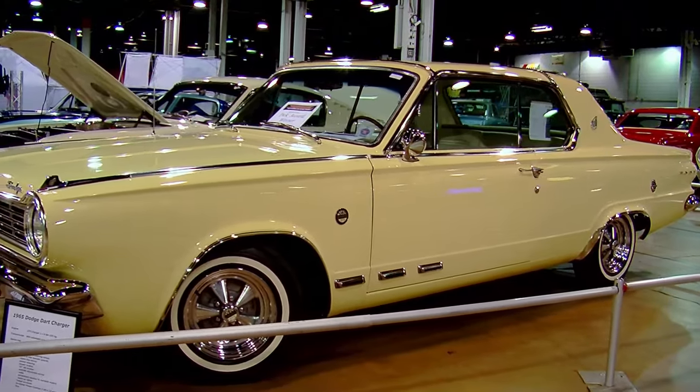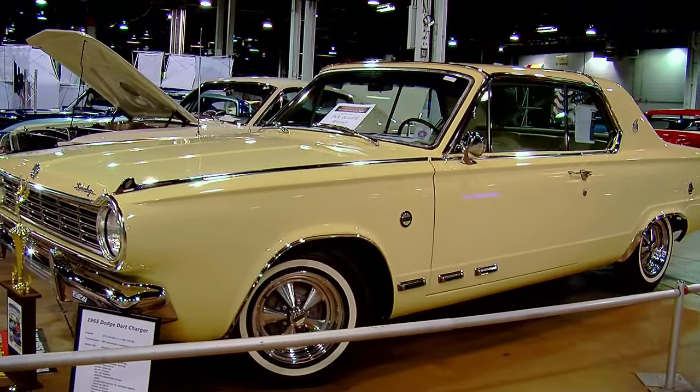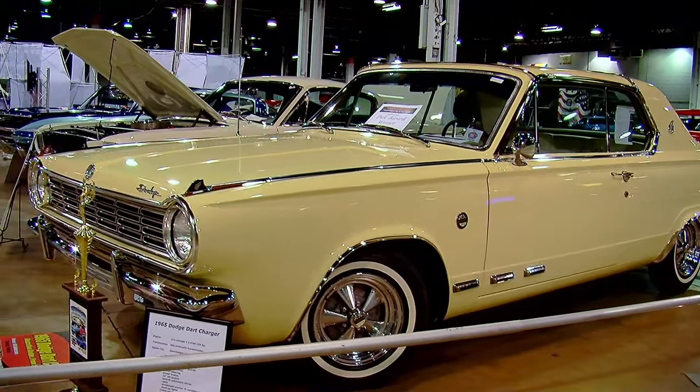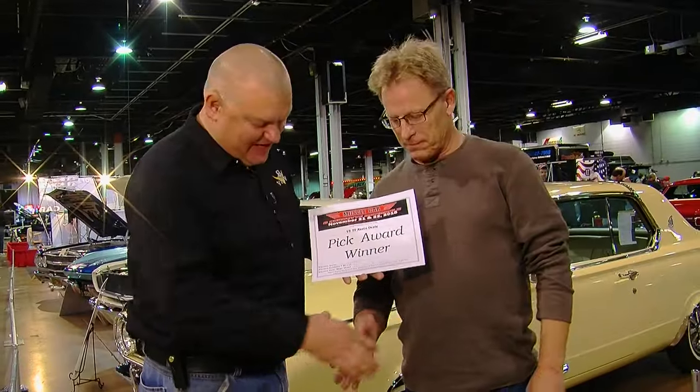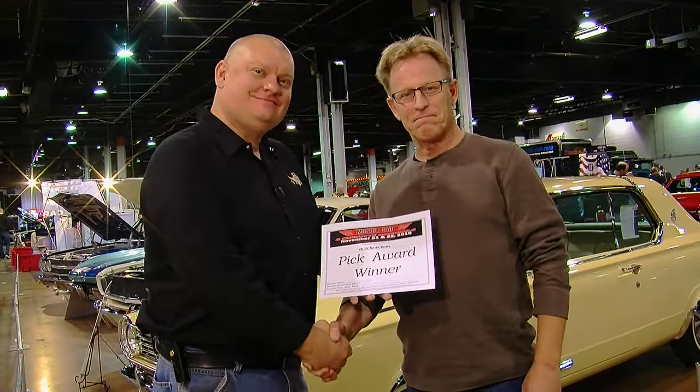Well, your car definitely contributes to the magic of the show. In fact, I liked it so much, I picked it as our celebrity pick. I'm not sure really what that's worth, but it'll get you a nice little plaque and a little appreciation for bringing it out. We really appreciate it. Thanks for bringing it out. Thank you very much, sir. You're welcome. Maybe we should start calling this show the Muscle Car and Corvette Internationals. Yeah, there we go.